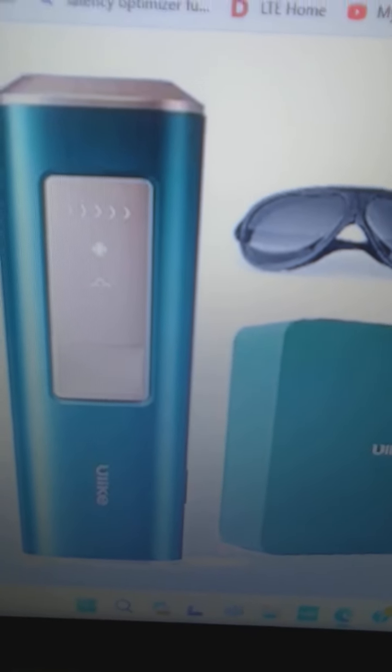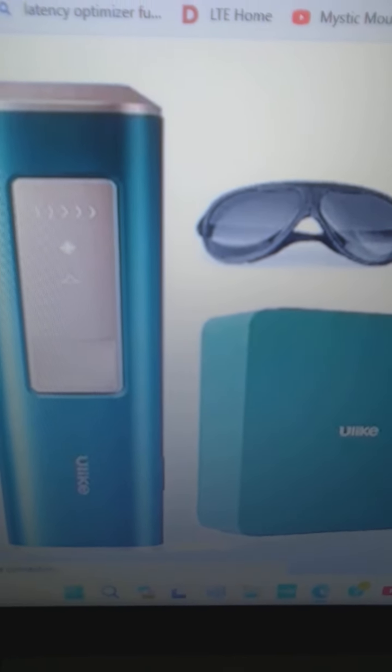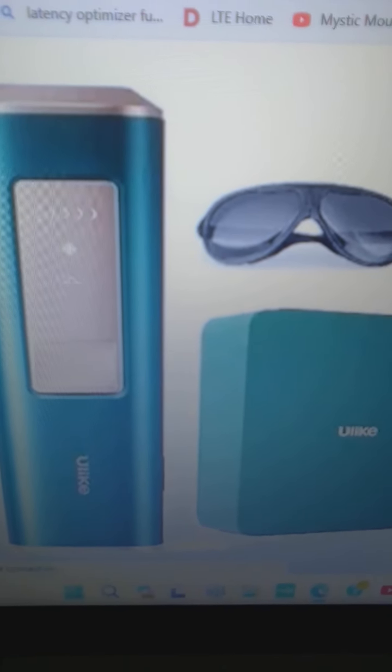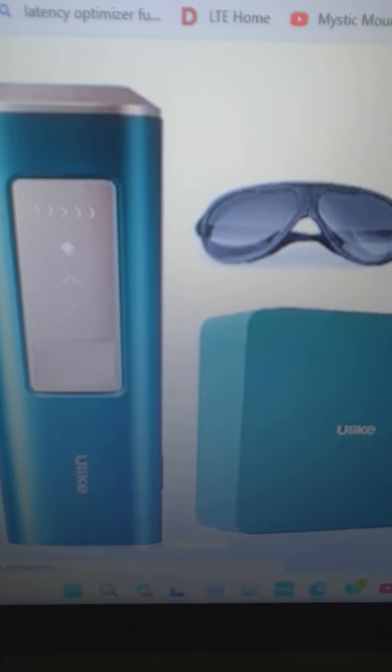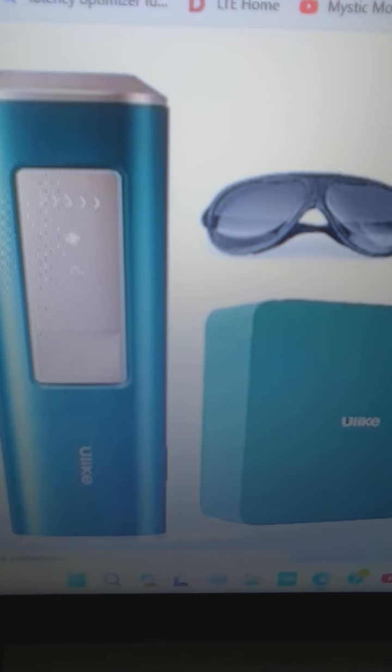So it's the Ulike hair removal. Yes. After the first 4 weeks of treatment, continue with bi-weekly touch-ups to look your best year round. Yes. Ulike sapphire-based flat window design targets hair at the root while ensuring each flash is nearly painless and efficient. Industry-leading cooling technology. Get silky smooth results at home.